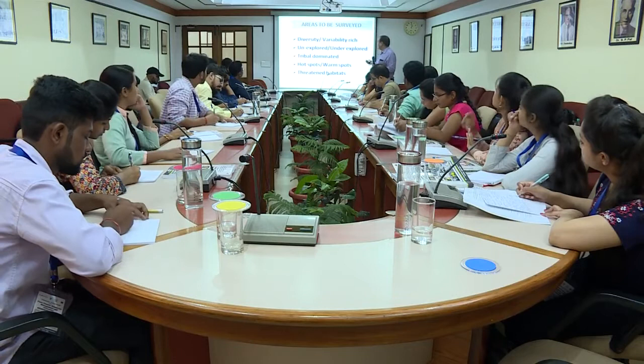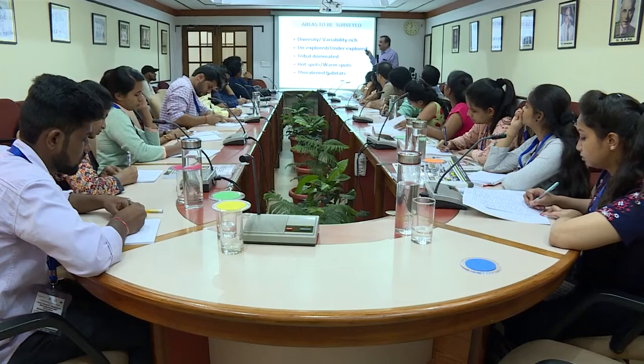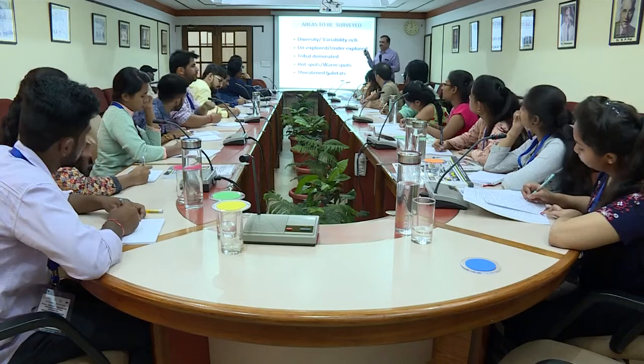Unexplored and underexplored areas. Naturally, if an area was not covered earlier, it is definitely an unexplored area; that is called a coarse grid survey. Underexplored means some scientists have visited the area but could not collect each and every sample, every material. So for other crops, you can visit again the next time.